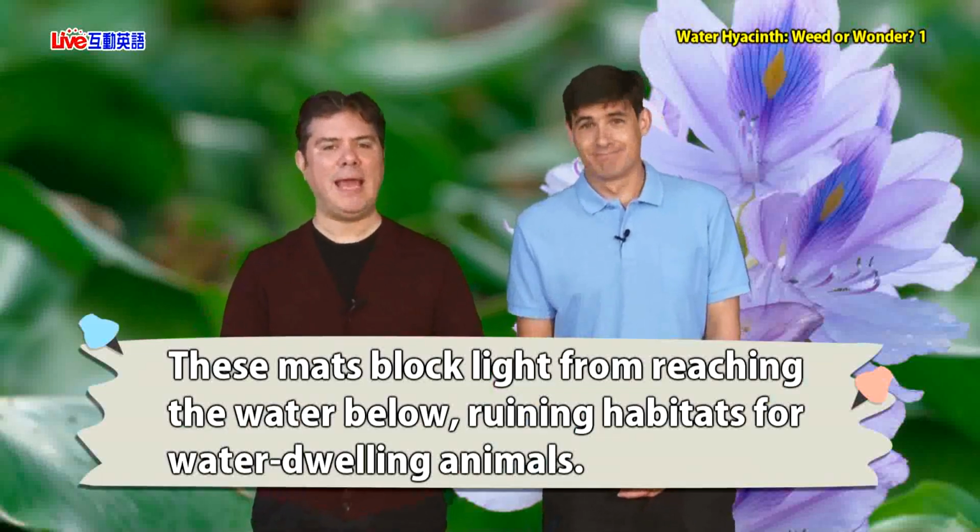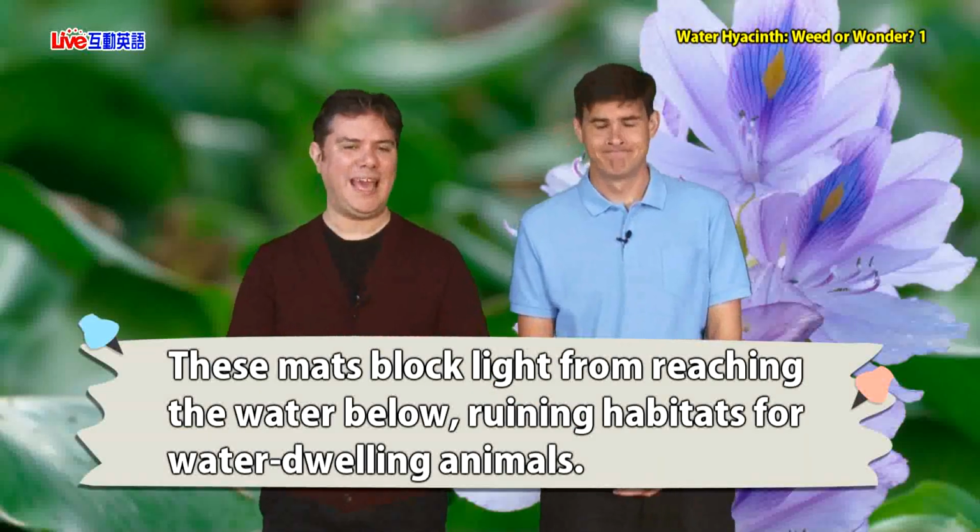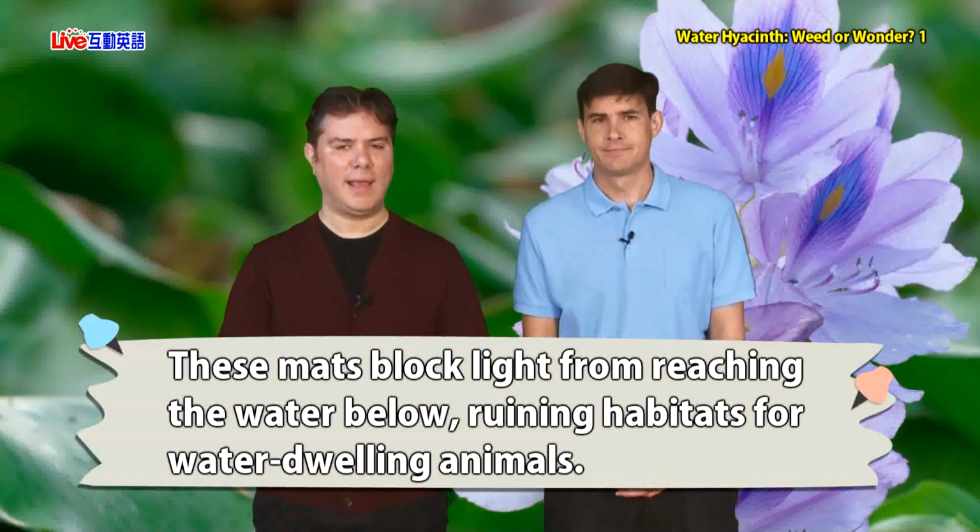These mats, they call them mats. It's a big island. A big patch, or a mat, or island of water hyacinth. These mats, 600 square meters wide, block light from reaching the water below, ruining habitats for water-dwelling animals. So you have these beautiful, healthy water hyacinths on the top, but these dead brown river and lake plants underneath, they're brown and dead because they're not getting sun anymore. The water hyacinth are blocking it.